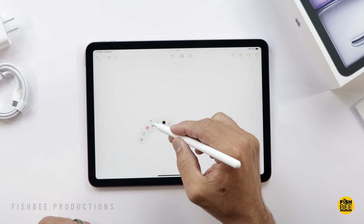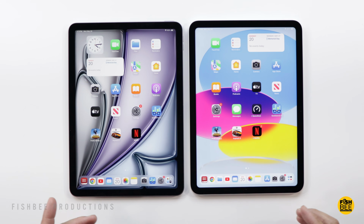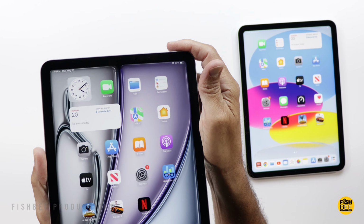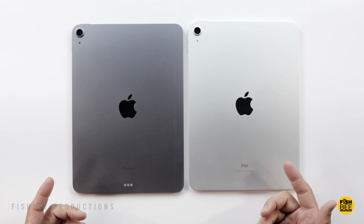So we've got the new M2 iPad Air 6, and sure, it's a nice upgrade, but what if I told you there's another iPad that'll get you 90% of the same features, and most people would even think it's an iPad Air, but for half the cost?